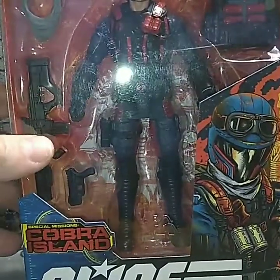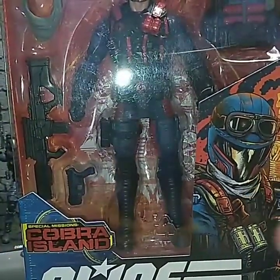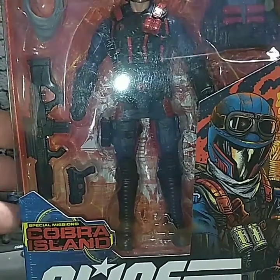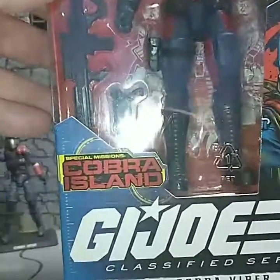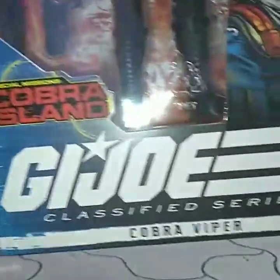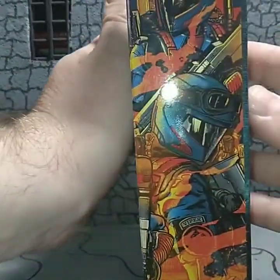Very nice. I never paid much attention to him wearing a scarf. Apparently he does. So, or an ascot, I should say. Not an ascot, it's a scarf. So it says Cobra Island. It says Viper on it. The box art is fantastic. You see he has a Viper unit patch.